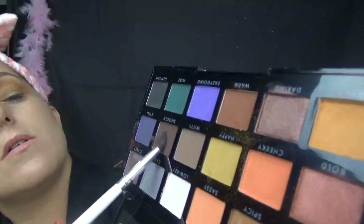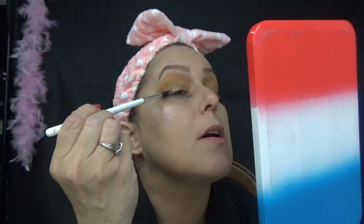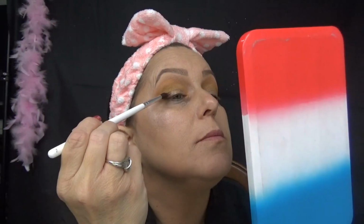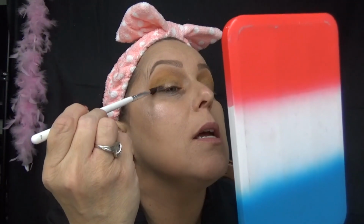Okay, now I'm going to take one for the corner. I'm going to take this one called Smooth, and I'm going to place it in the corner of my eye. I did cut my crease, by the way. Trying to just kind of pat that down a little bit. Maybe I'll need a different brush here.